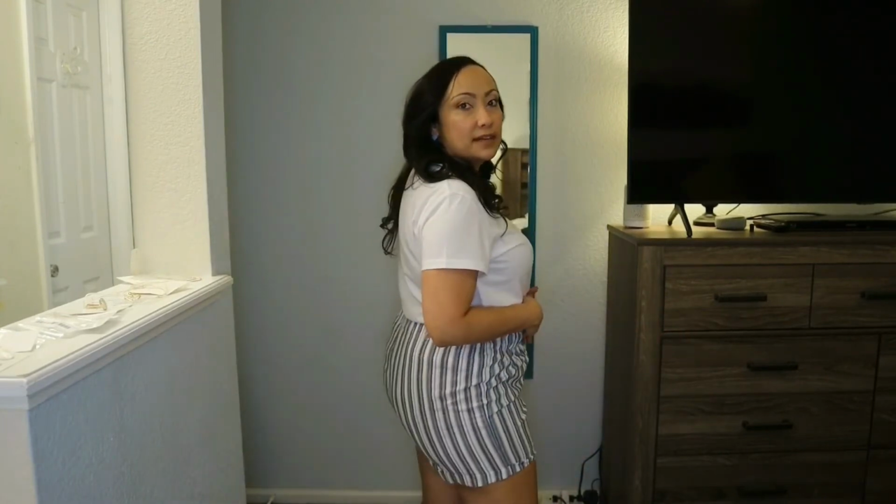Believe it or not, these are a medium, which is insanely crazy, but I did go by the measurements that they had listed for the size, and these turned out to be a perfect fit. The paper bag waist, and they have these belt loops. I don't personally like belts because I feel like they make my hips look larger than they are, so I stay away from them. It does not accentuate my curves whatsoever, so I'm gonna leave it like this. But just so you know, you can pair it with a belt.